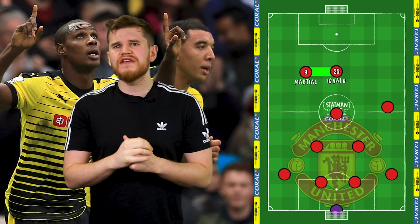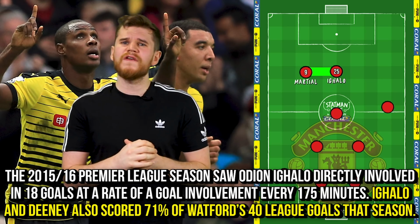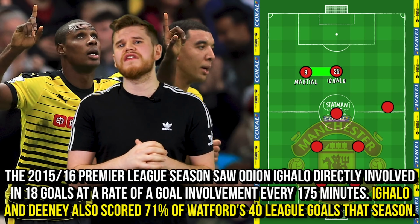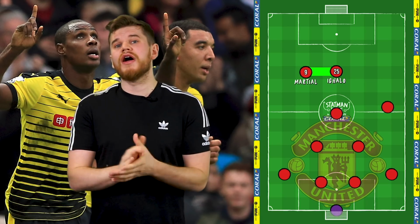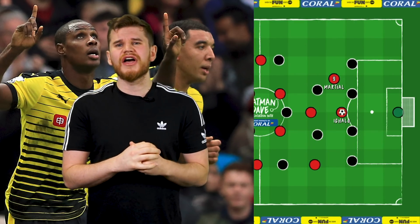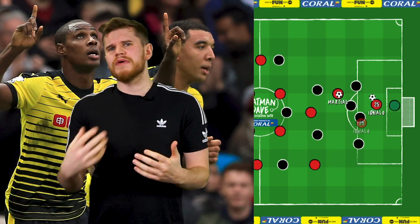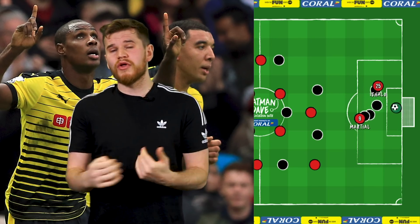His best Premier League season for Watford came in the 2015-16 season, where he scored 15 goals and registered 3 assists in 37 appearances, as a strike partner to Troy Deeney. For United, the closeness to Martial on the left would allow Ighalo to give the Frenchman the ball before making intelligent runs, either directly in behind or to create space for Martial to exploit.